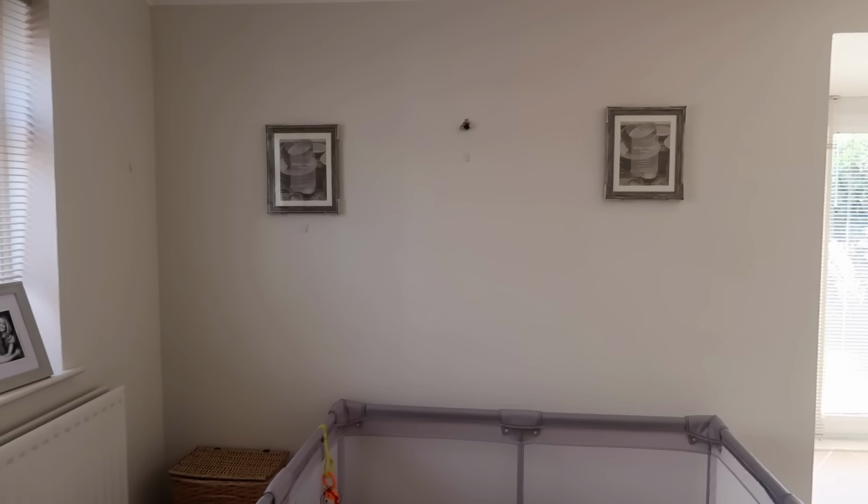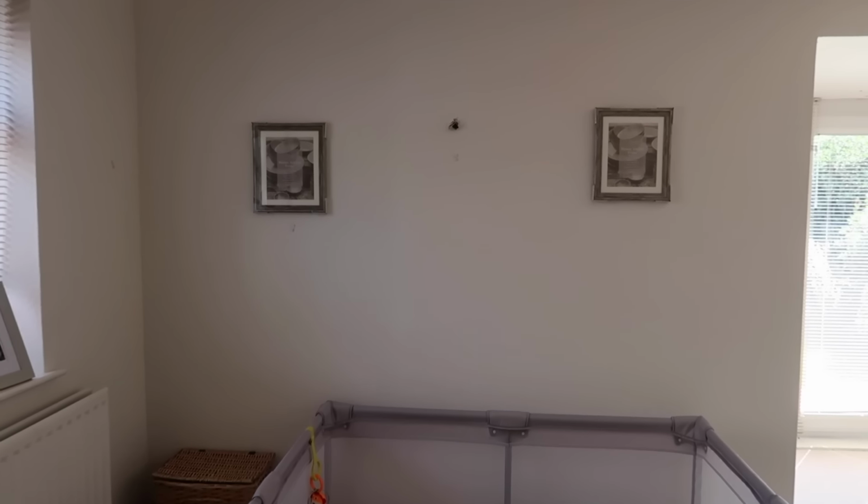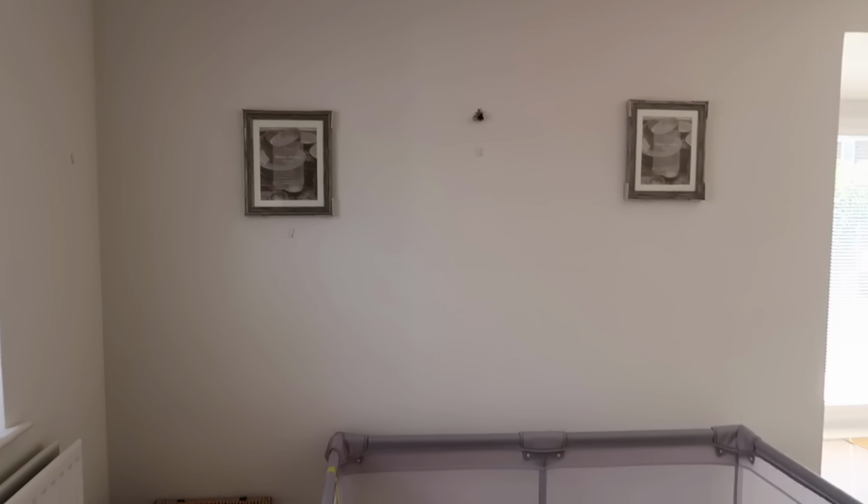But the plan was maybe to have one either side and then a wall light in the middle. But I don't know. I think it looks a bit silly at the moment. I think maybe they look a bit small. Or do you think they work? Let me know if I need to get a bigger size of those.